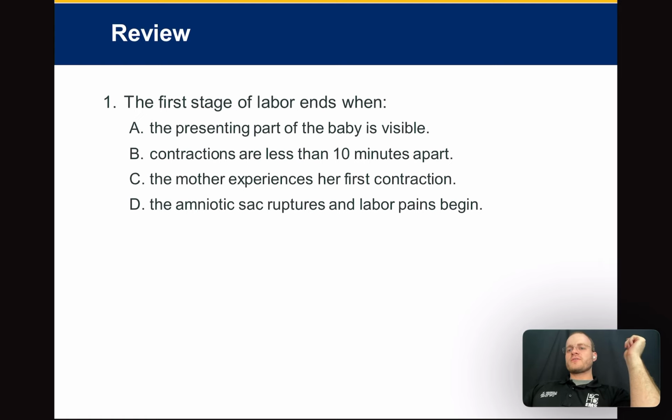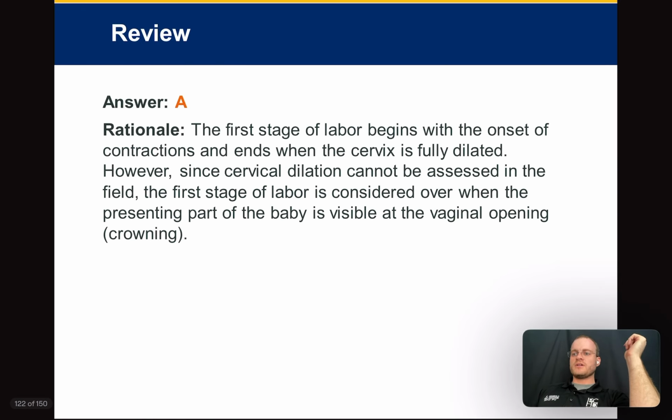The first stage of labor ends when the presenting part of the baby is visible. So the first stage of labor starts when the cervix begins to dilate, and it ends when a part of the baby is starting to enter the birth canal. Yeah. Hey, boom. That one I'm pretty confident on. Yeah. Good. Booyah.